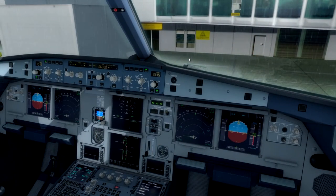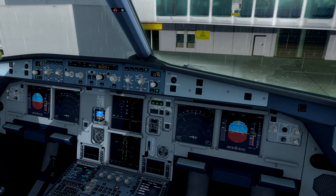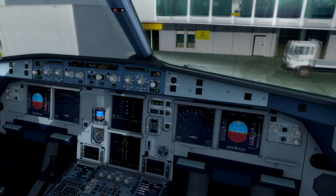Gatwick Director, how you doing? Skyways 60 India, Airbus 320, stand 106, information Hotel, request IFR to Geneva. Skyways 60 India, good afternoon to you, or I guess it's the morning block there. You're cleared to Geneva via the Bogna 1 Mike departure, squawk 1167. Skyways 60 India, it is actually afternoon here, but thanks. We are cleared to Geneva, Bogna 1 Mike departure, 1167. Skyways 60 India, your read back is correct, report fully ready. Wilco, Skyways 60 India, thank you.